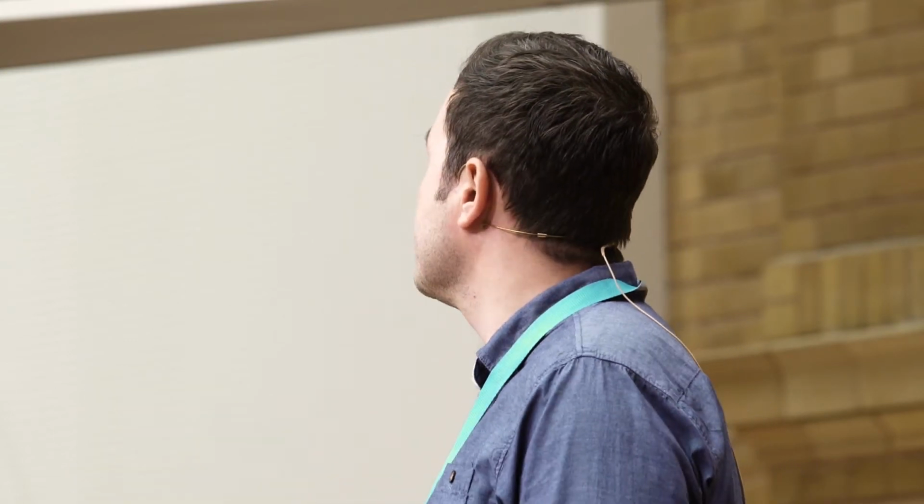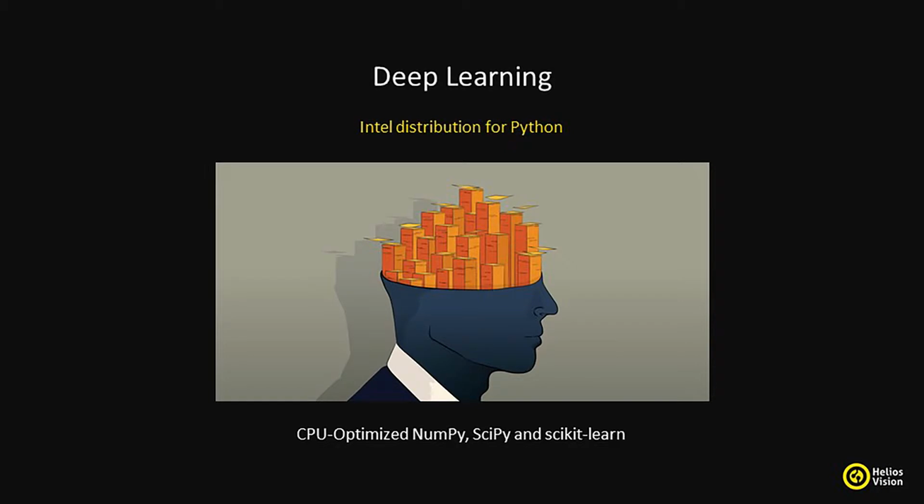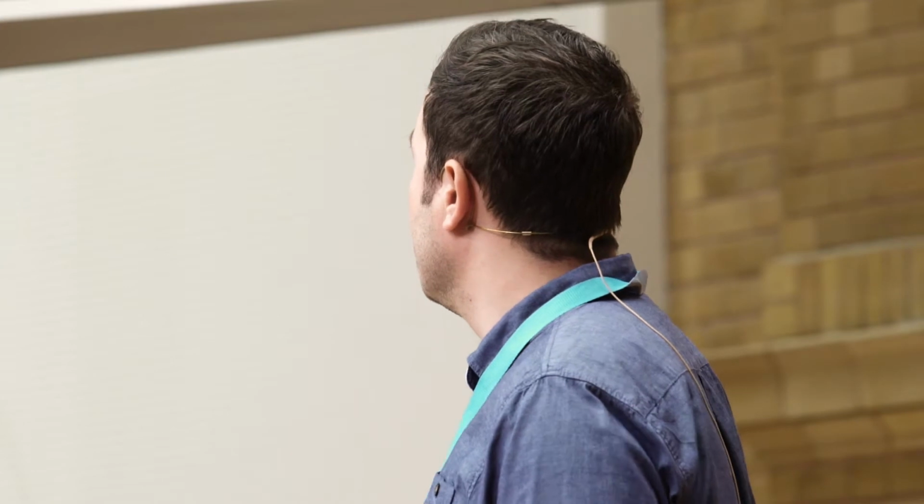Another cool thing is the distribution for Python made by Intel. So if you're using NumPy, SciPy, or scikit-learn, then you also get some performance boosts, which might be important, especially if you're using them on a regular basis. And third, the Intel Math Kernel Library. So this is basically offering some performance primitives for deep neural nets.